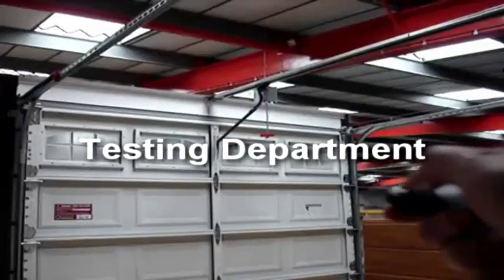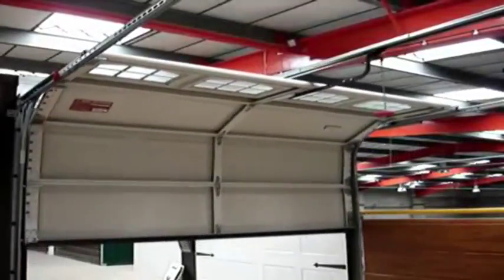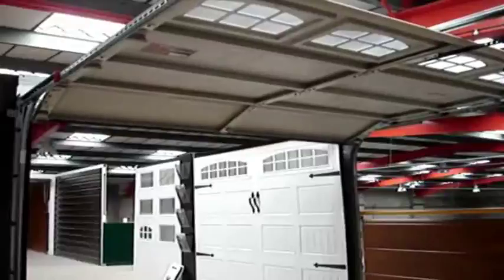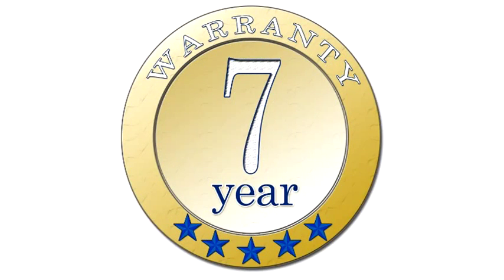And finally, before we send any units out for installation, we carefully test each unit thoroughly in our testing department to ensure it meets our strictest requirements and does everything it's supposed to. In doing so, we are confident of the quality of our products, so much so that we are the only company in Australia that offers a full 7-year warranty on the entire unit.